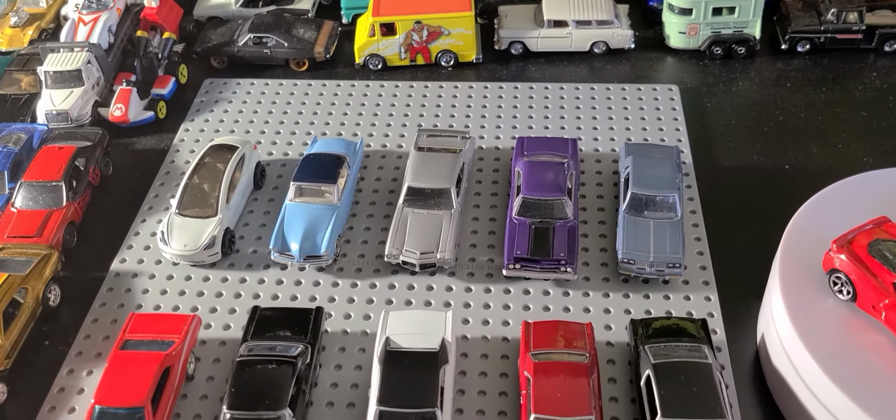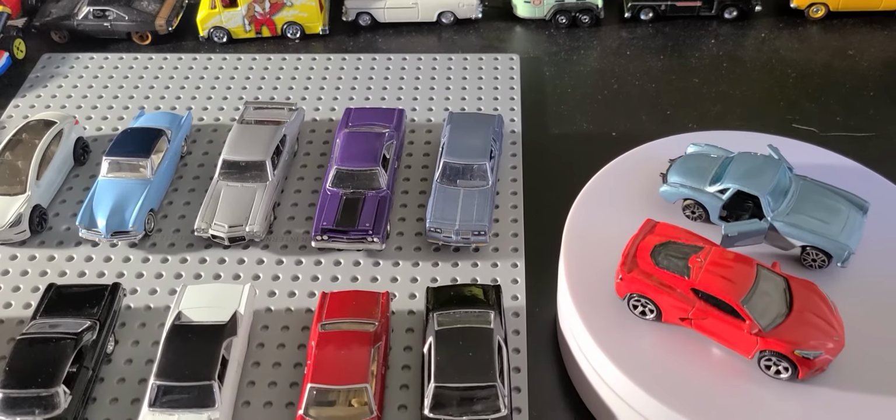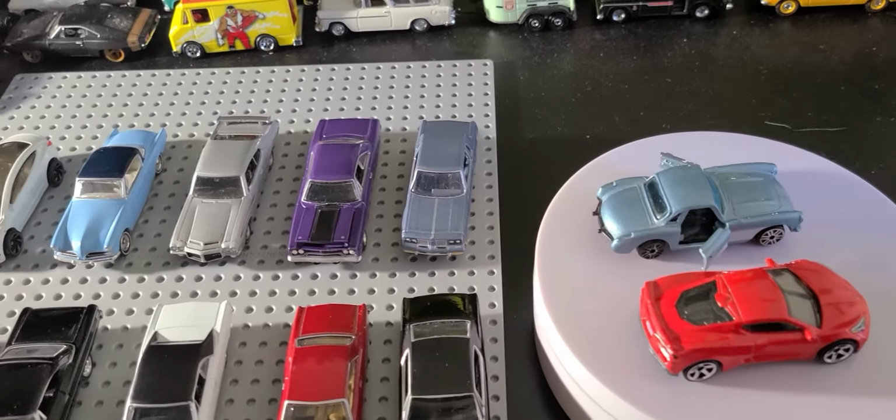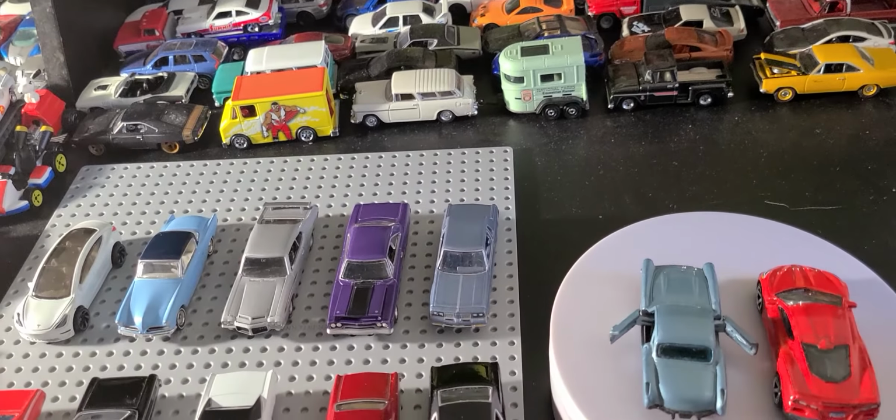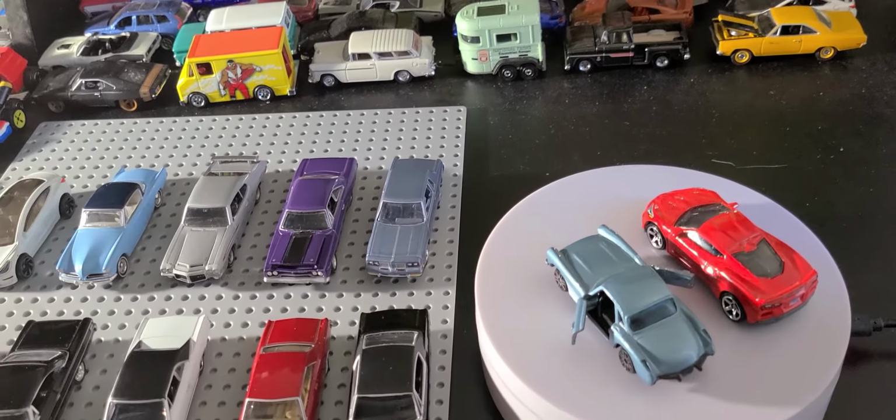We're just going to show some U.S. domestic cars basically. Tried to get a wide variety of cars, kind of for my end year, New Year thing. I do showcases like this all the time. So.